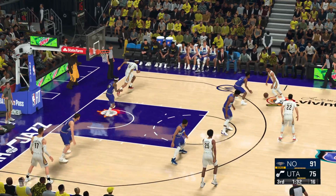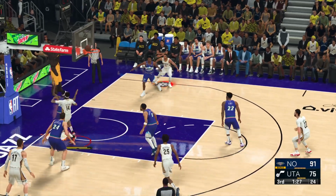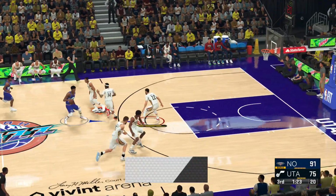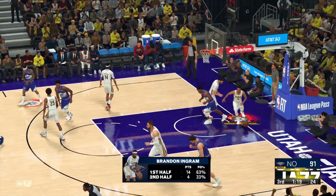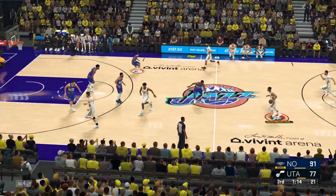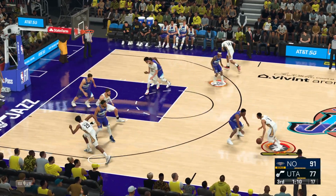Butler against McCollum. Pass to Ingram. Clarkson grabs a miss. It's been a rough quarter for him. Can't seem to find any kind of rhythm. And it's Butler with the jam. I like the extra pass. We know Rudy's a shooter first, but he also understands what this offense requires.